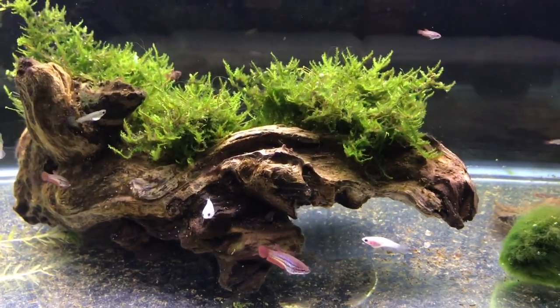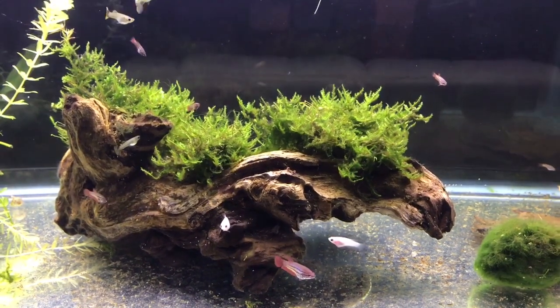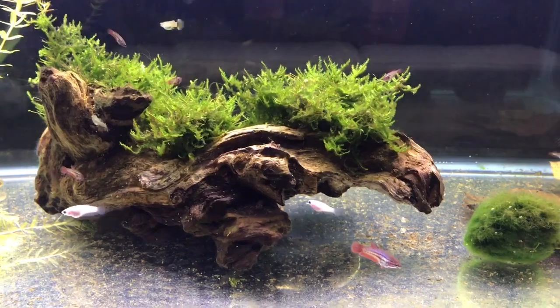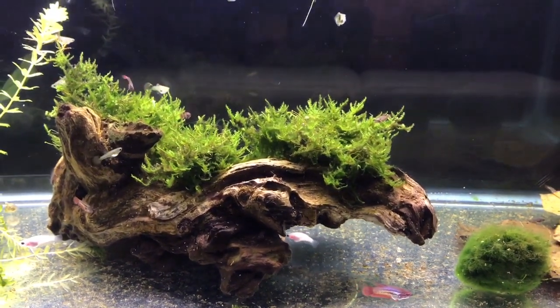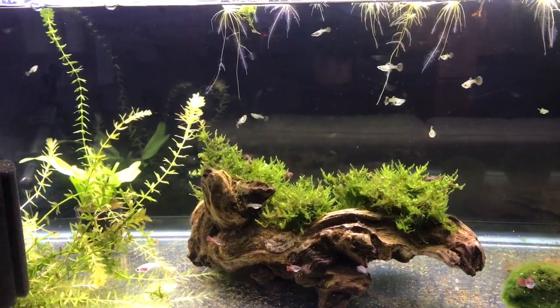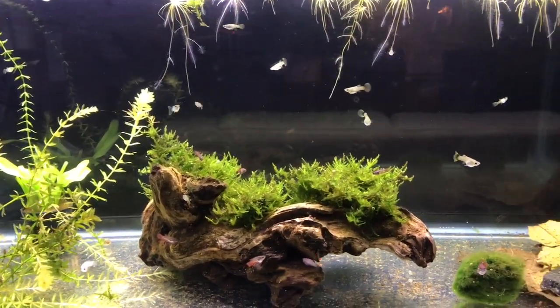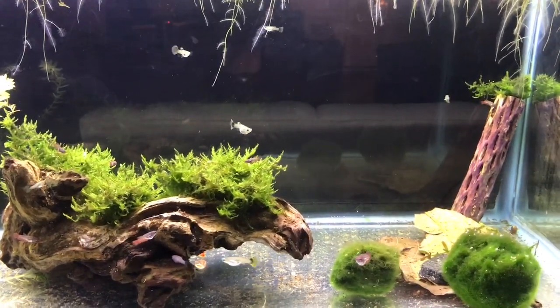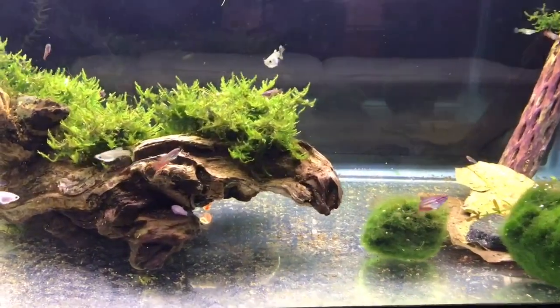At the moment we have virtually no aggression in the tank, but I'm sure that that will change as they get older. So I'm not sure whether we'll be able to keep all these guppies in the tank with them, but I'm hoping that they'll be able to be raised fully to their going to new home stage with guppies, but obviously we'll have to wait and see.